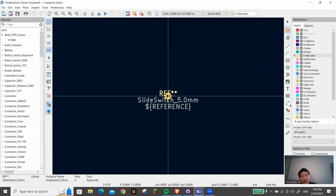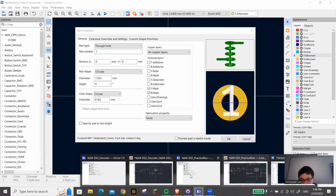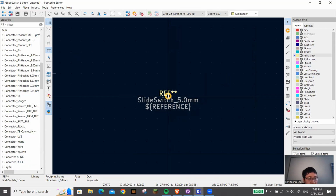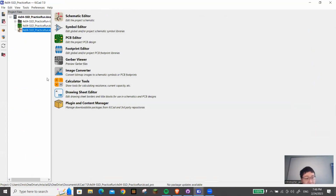You're going to take a pad, you're going to put the pad down, and you're going to change the pad dimensions. And this pad is going to have the dimensions of, and actually I don't know this, I have to go ahead and check. Custom components. Okay, hold on. I'm going to go check on my practice run PCB to see what the dimensions of this is.